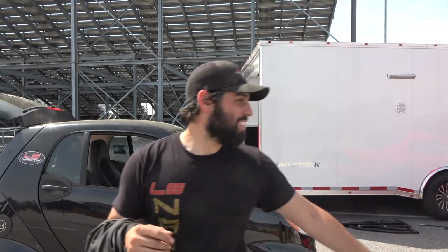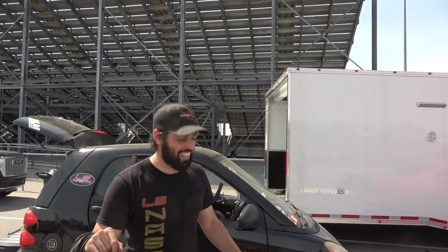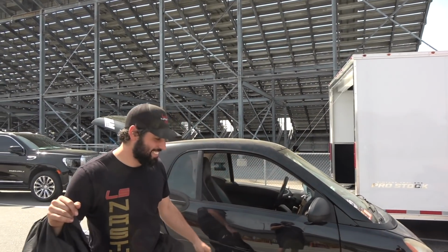All right, when I put this thing on the bumper and it needs an oil pan, I don't want to hear it. Hey, that's why I got dry something. I don't have a big oil pan.